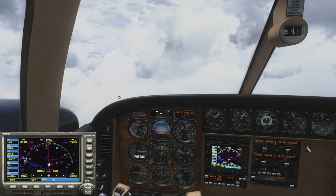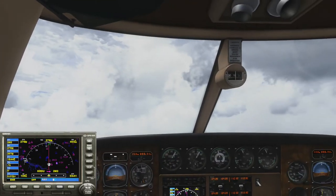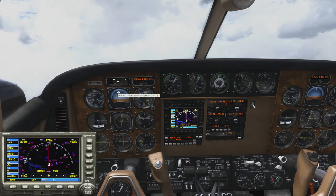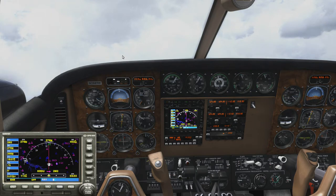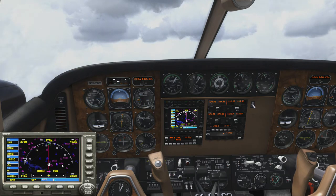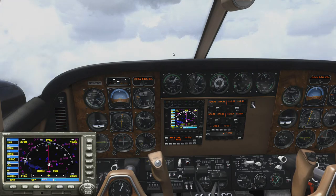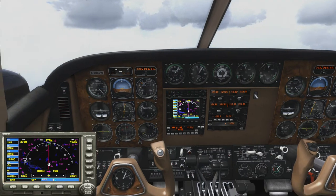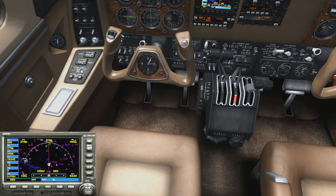Got about 6,000 feet to go. This doesn't look good. This doesn't look good at all. We can go up over 20,000, but I'm not really sure I want to do that. Miles, 3.5 hours. All right, well, I think everything is pretty well set up. We'll look at this cylinder head temperature. I wonder if I put it in half.